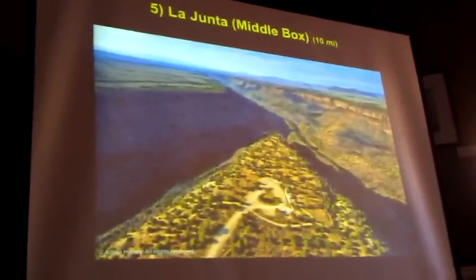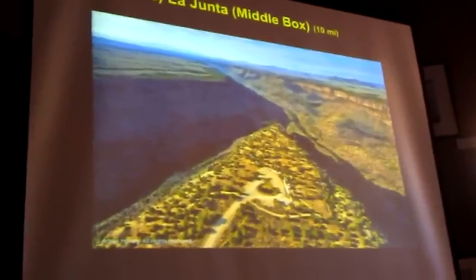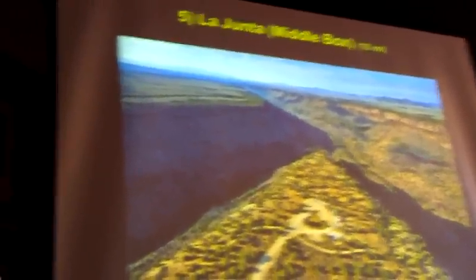Now, although this middle box section is lovely and it's really fun to paddle it, it's rarely visited by boaters because you have to haul your stuff down 800 feet down a primitive trail to the launch site, which is right here. Where is that exactly? That's near Cuesta, just west of Cuesta.